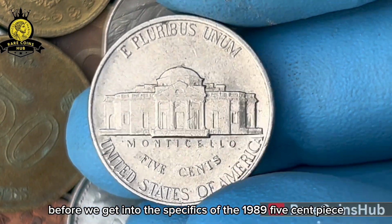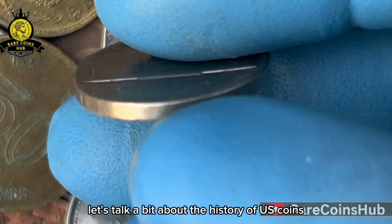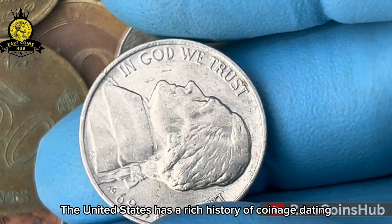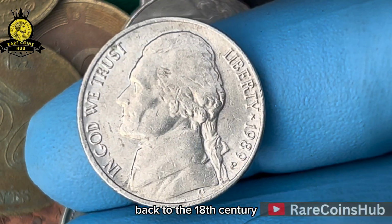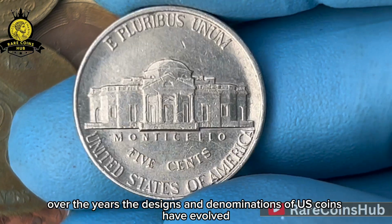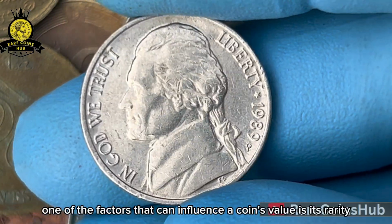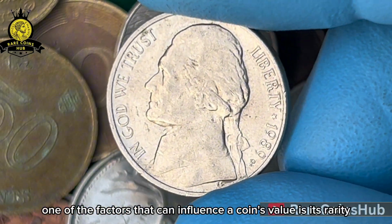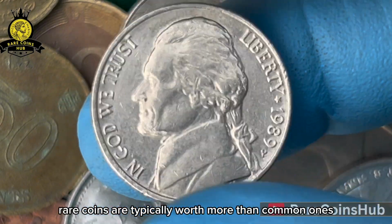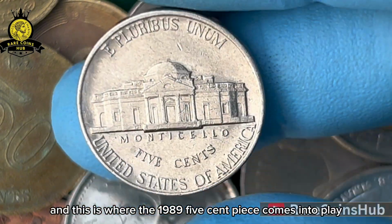Before we get into the specifics of the 1989 5-cent piece, let's talk a bit about the history of US coins. The United States has a rich history of coinage, dating back to the 18th century. Over the years, the designs and denominations of US coins have evolved, and some coins have become more valuable than others. One of the factors that can influence a coin's value is its rarity. Rare coins are typically worth more than common ones, and this is where the 1989 5-cent piece comes into play.